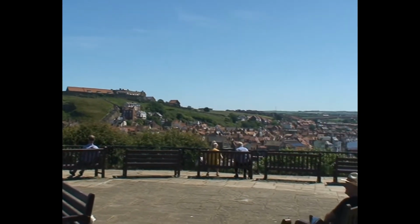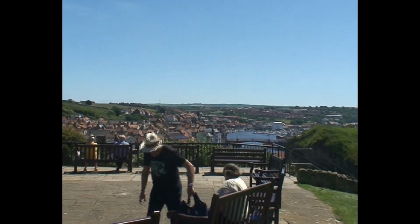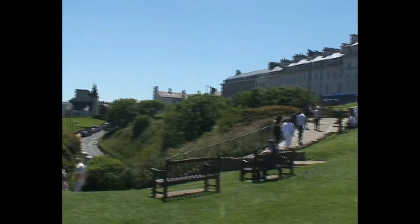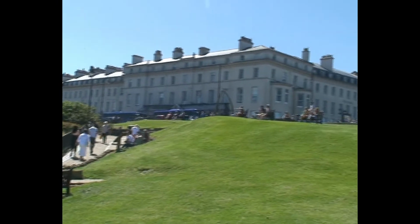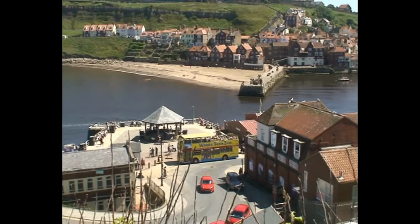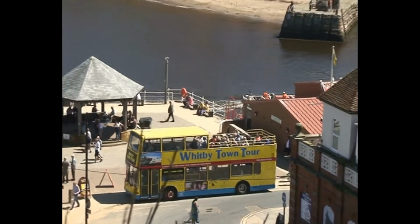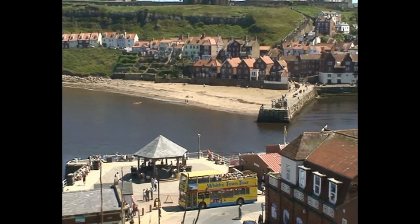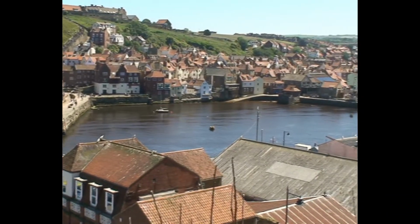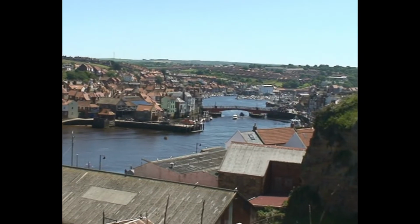And then over here, looking into the sun now, you've got the River Esk. And then panning round here, you've got the Royal Hotel, and here is the front of Captain Cook's monument there. Okay, there's the open top tour bus there, for people who are going on open top tours of Whitby. There's the beach there on the other side of the river, and if we pan round here, you can see the river as we're looking down the River Esk.